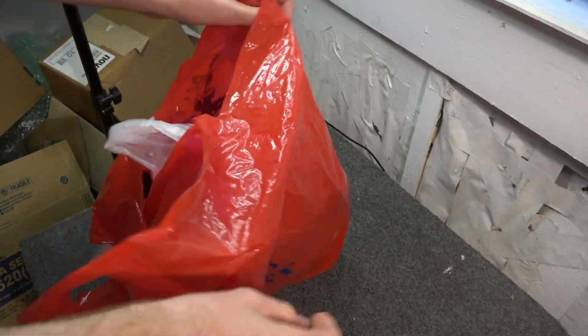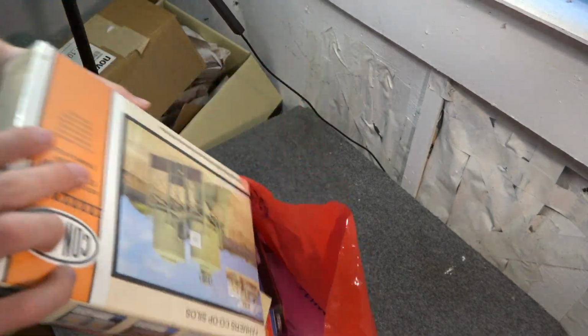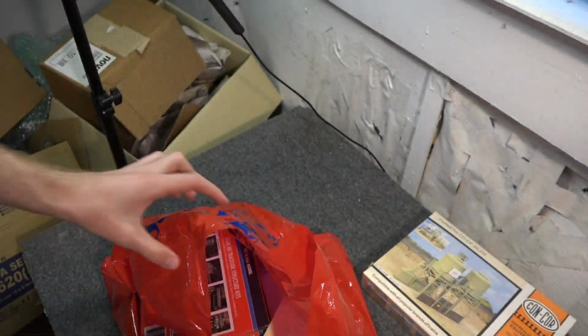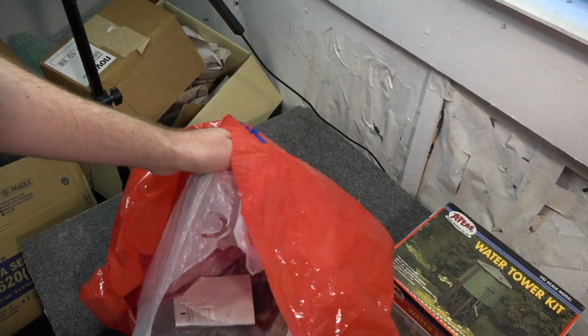All right, we're going to keep this haul rolling, guys. We've got a bag here with some buildings and stuff in here. Not too many items, but definitely some awesome stuff. Sealed Concord co-op silos, a classic Atlas water tower. And in here, there's some really neat things.